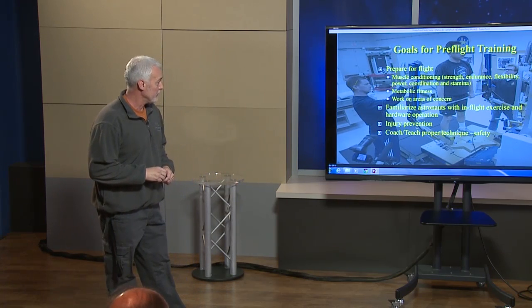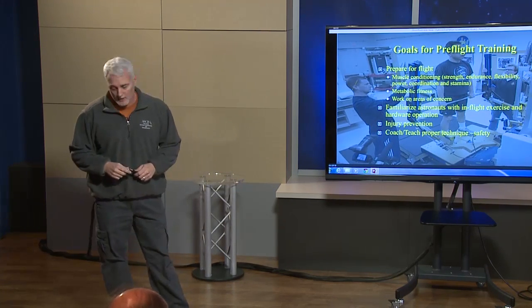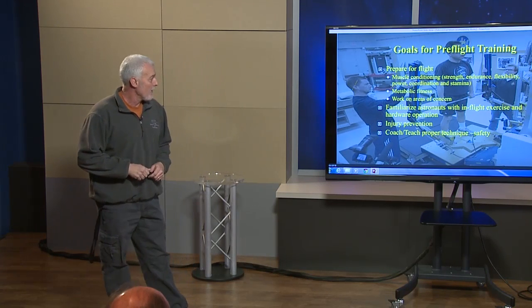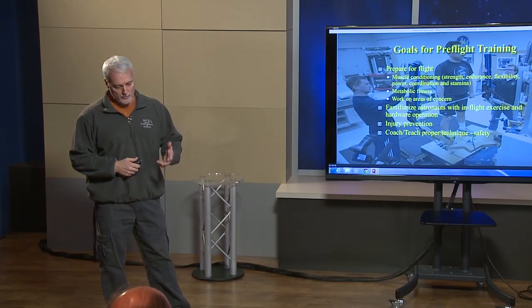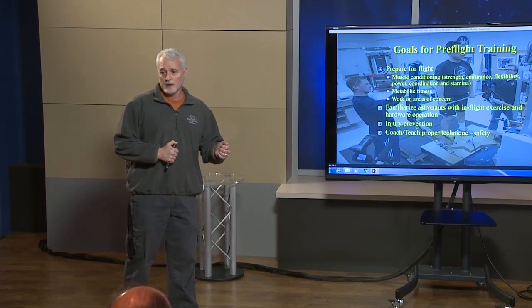We do muscle conditioning. We want to train strength, endurance, flexibility, power, coordination, stamina. This all deals with the muscle. We're going to work on metabolic fitness, which I talked about. We want to train both the anaerobic and the aerobic system. And then we want to work on any areas of concern.